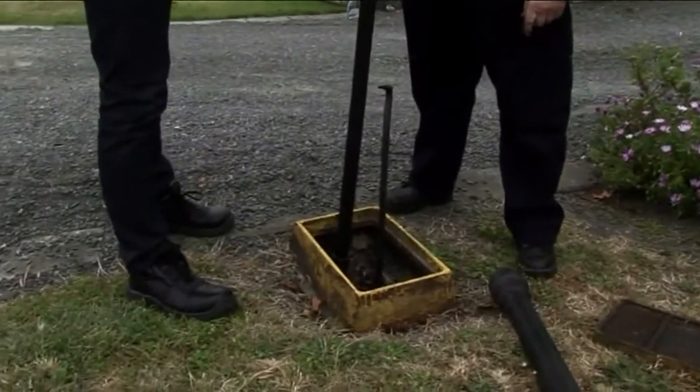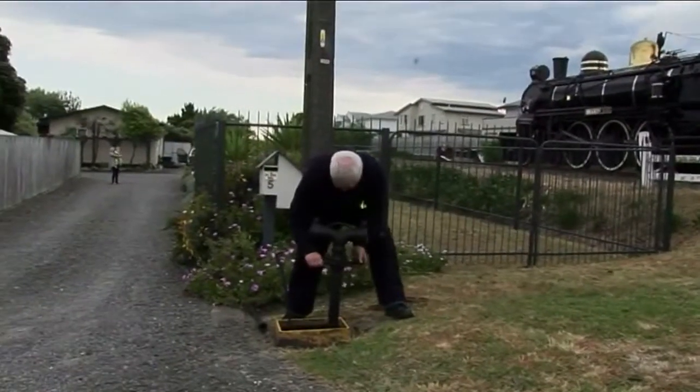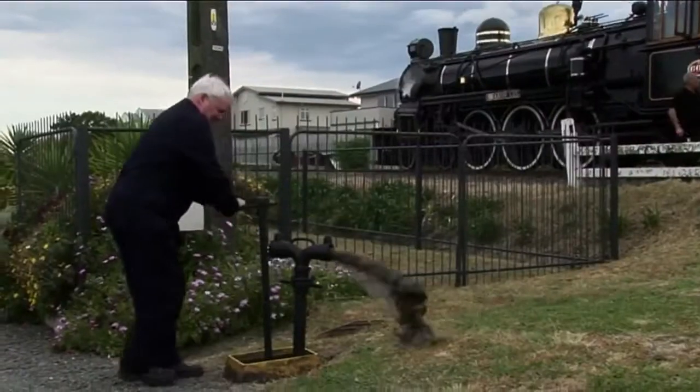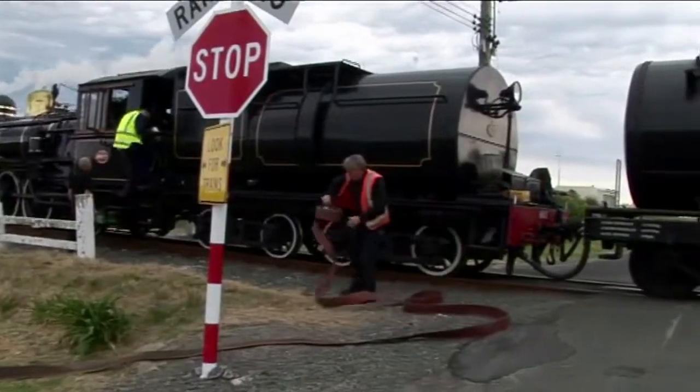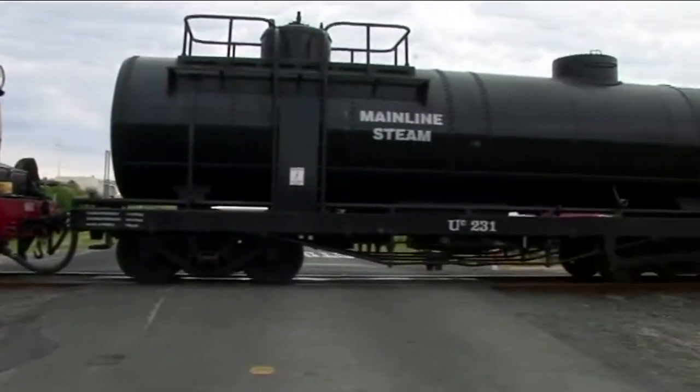Stopping for a final top-up of water at Bayview, where there's a very convenient hydrant, brings out some of the local residents who would only experience a steam train blocking their street on very rare occasions.